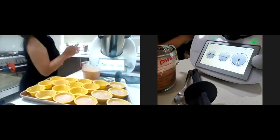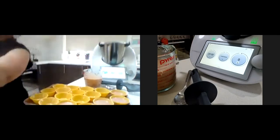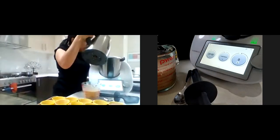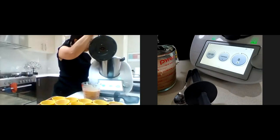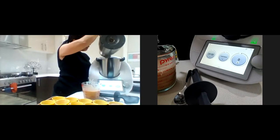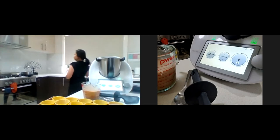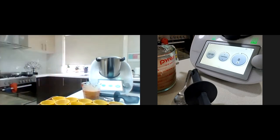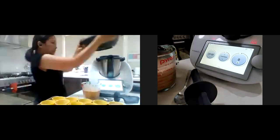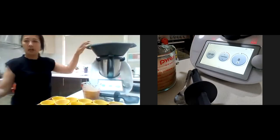So there you go. Hold on, let me just add the boiling water. I think about 1 liter. There's a mark in your bowl for 1 liter, so I'm just gonna follow the 1 liter mark and add the water. Okay. And then add my lid, the Varoma. Yep. And I will arrange it.